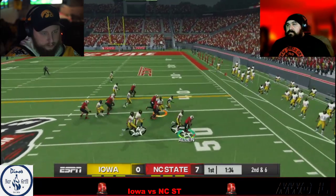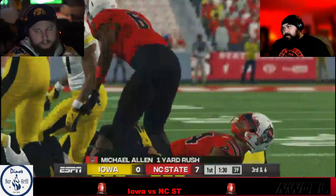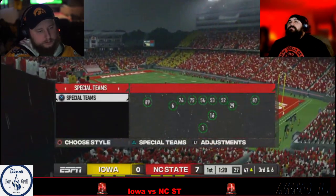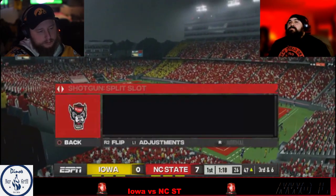Tight right, give this to Allen. Makes a nice move trying to get around the corner and is able to pick up a yard. I'm gonna say I don't think they count half yards in this game, but I think that's about all he got.